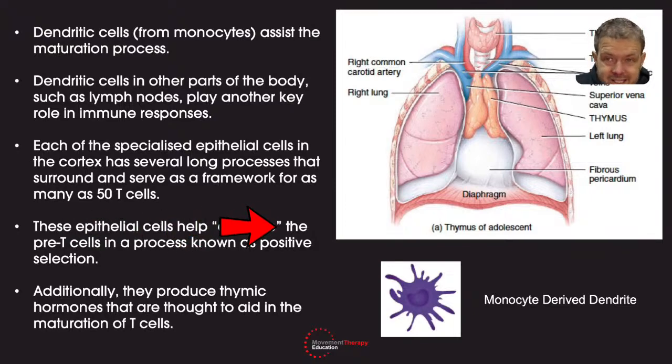So the epithelial cells help educate the pre-T cells in the process of positive selection, and we mentioned that it was a bit like army recruits. If they make the grade, then they're through and into the bloodstream. Off you go. If they don't make the grade, and for whatever reason they're not doing their jobs properly, they get booted out of boot camp. Unfortunately in this case, they get eaten up by macrophages, which are another form of white blood cell that clears up debris. I likened it to Pac-Man last time. Pac-Man goes along and cleans up all the rubbish. So T cells that don't mature and don't make the grade get eaten. It's called phagocytosis, which I think means eating and breaking down, something like that.